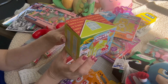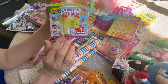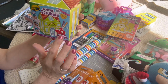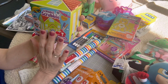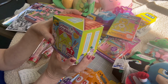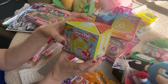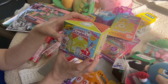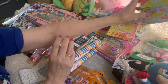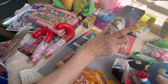It came with this box. This box is the house. So this front part here actually is perforated and will come off, so you don't have the printing on there. It'll just look like the front of the house. And so it'll still be fun for the child to play with the Scribble Scrubby with this house. But yeah, the house was just the cardboard box that it came in. To get something like this at Walmart, though, at full price, I think it's like $3.97 or $3.67 or something. So I still think I got a good deal on that.